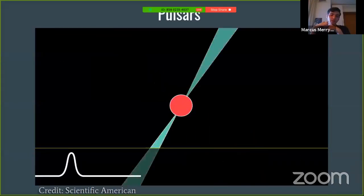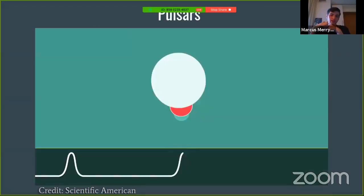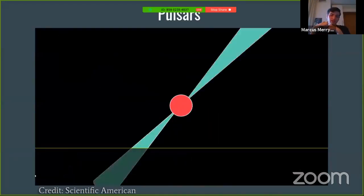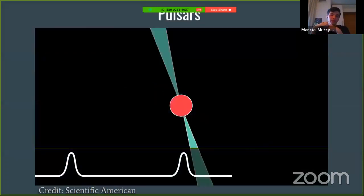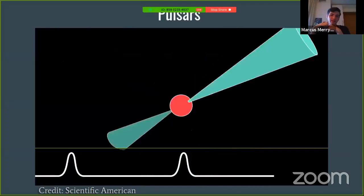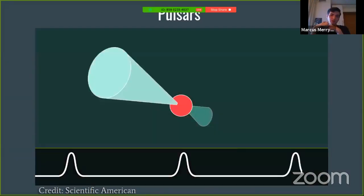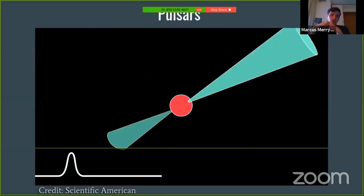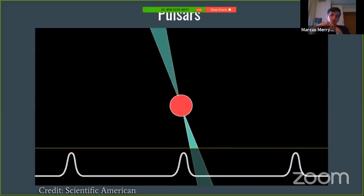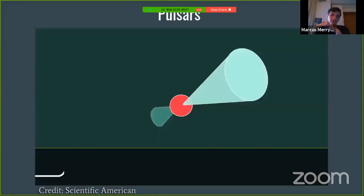And I guess for them to stop spinning so quickly, or to slow down their period of rotation, they need to have some sort of angular momentum loss. And I guess that whatever processes cause angular momentum loss in pulsars are not strong enough to cause them to lose the preciseness of their periodicity very quickly.